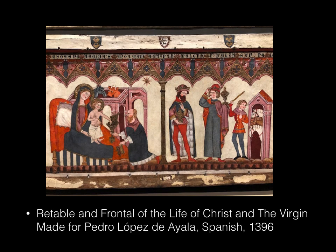Sometimes the three of them are depicted as regular Spaniards, because at that time many people were not exposed to different ethnicities like they are today. So they are depicted as the people that would be around.